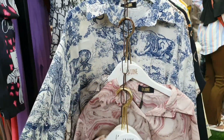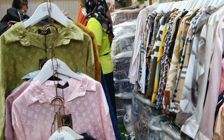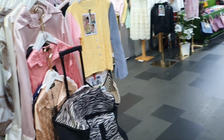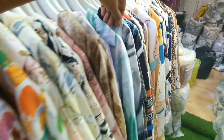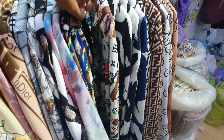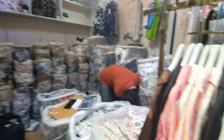The fabric is also good, silk material. Yeah, you can see many designs, beautiful prints, flowers and animal prints, Fendi and Louis Vuitton, many branded. They have a big stock here. This is in Baiyoke Gallery, second floor.